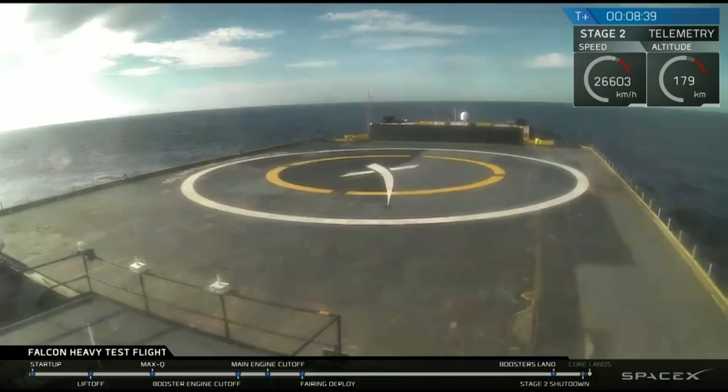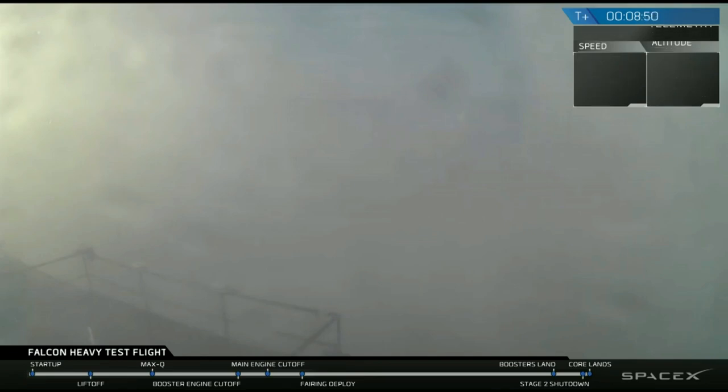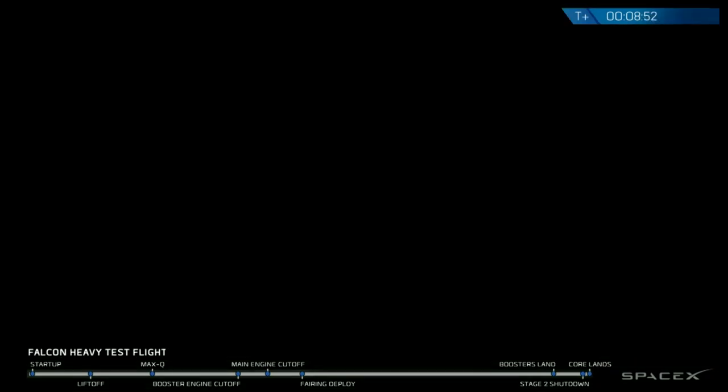Approaches the drone ship and the heavy vibrations make it lose signal. Crossing our fingers, that's not the case right now. Stage 2, nominal parking orbit insertion. So it looks like that landing is happening at the moment. We have lost signal. We're hoping that signal comes back shortly.